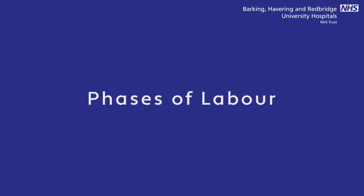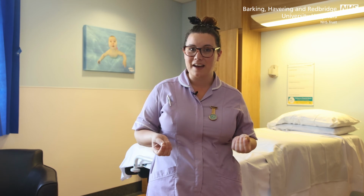Now I'm going to talk a little bit about the different stages of labour. So first of all, we've got the latent phase, also called early labour. And this is when the cervix is making small changes, as we discussed earlier. So your cervix is changing position, it's thinning out, and it's opening, dilating. You may find you have some contractions here.